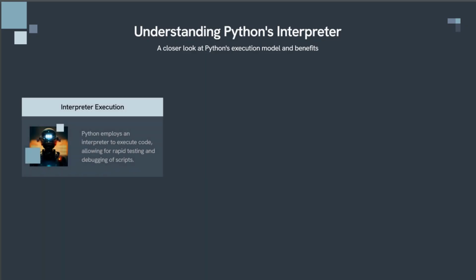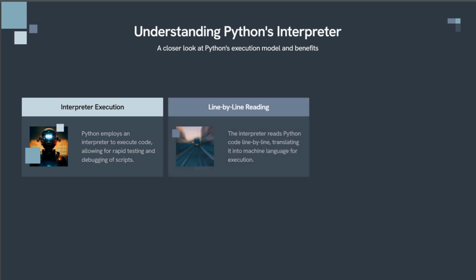To truly grasp Python's power, we must understand its interpreter. Unlike compiled languages, Python uses an interpreter to execute code. This means that when you run a Python program, the interpreter reads and executes the code line by line. This line-by-line reading allows for quick testing and debugging, making it easy to identify issues as they arise. You can run a single line or a few lines of code without needing to compile the entire program, which is particularly useful during development.